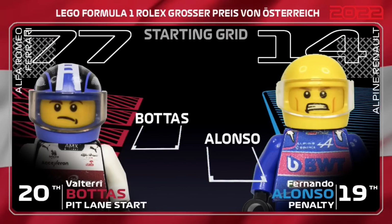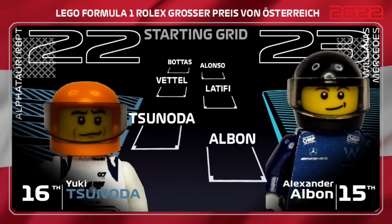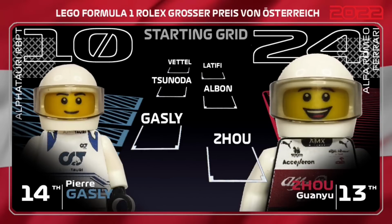And Valtteri Bottas will be starting from the pit lane. Power unit penalties, and they changed his rear wing. They've changed the power unit on Fernando Alonso's Alpine after he didn't start yesterday. Sebastian Vettel then starts 18th alongside Nicholas Latifi for Williams. And ahead of these two, Yuki Tsunoda and Alex Albon, who lost 4 places in the sprint and picked up a 5-second penalty for forcing Norris off the road.